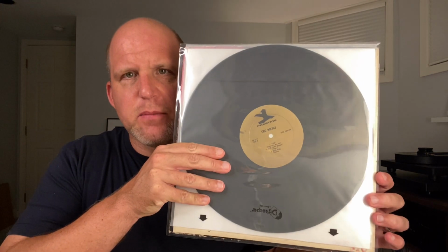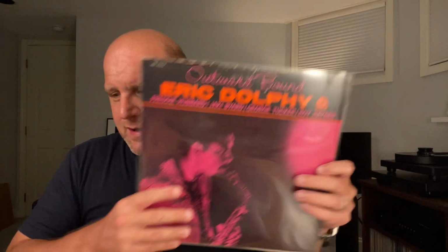It's a Prestige. It's actually on a gold label, so I've never seen that before. So probably a late '60s press, but again, more on the freer jazz side of things. So also not the most accessible, or certainly not the one that you necessarily would want to put on for a late night spin, but definitely worthwhile.